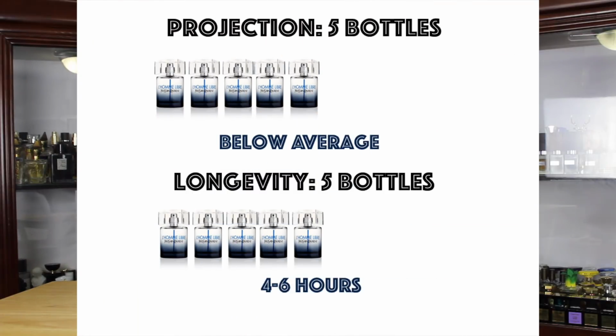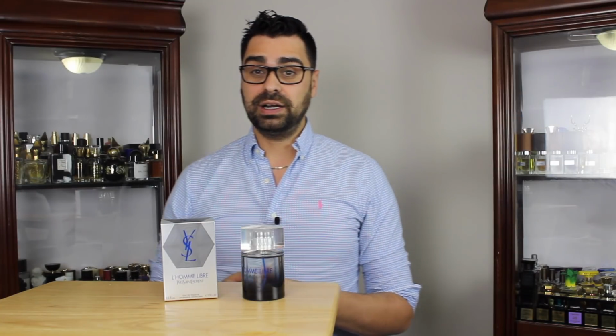Now let's get into my rating system. Projection, longevity, as you can see here, double 5. It's very average. Projection 5, very, very average as far as projection. Longevity, fairly low. I think I get better than most people, 4 to 6 hours as far as longevity goes, so it's okay.